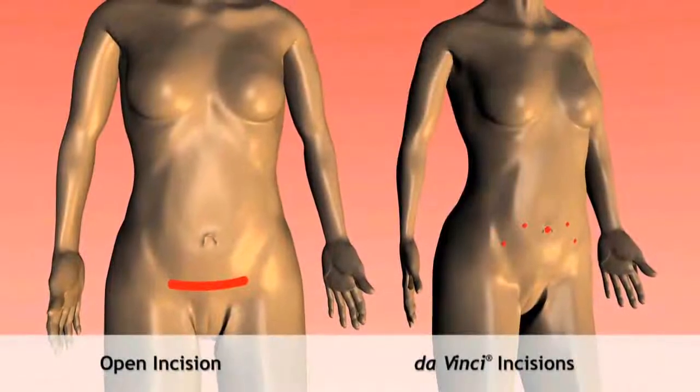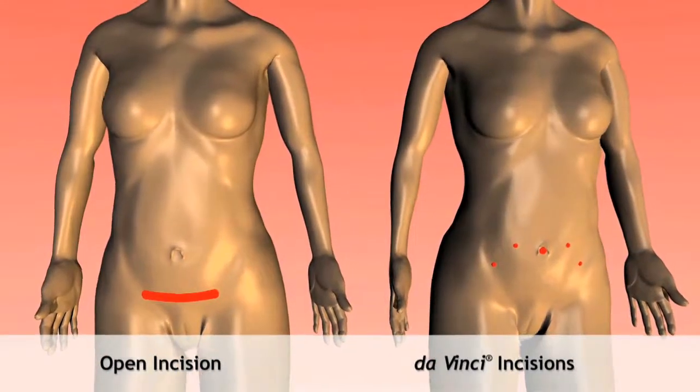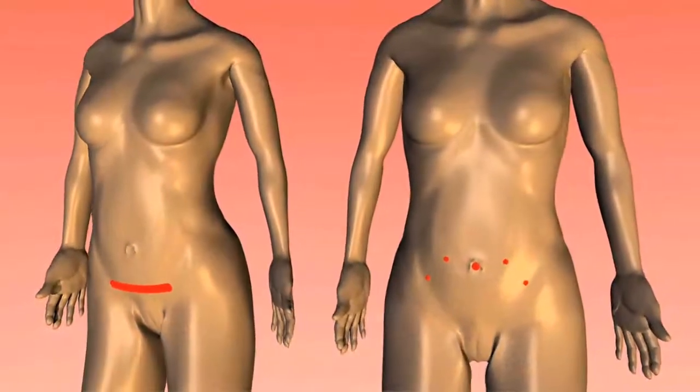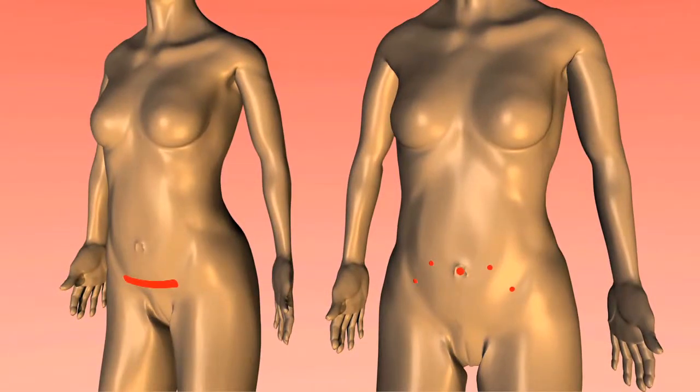Now, the incisions from a robotic surgery can be placed at particular levels. And I've actually had patients draw out where their bathing suits go, their bikinis go, and actually make the punctures within those lines. So it's very controllable that way. There's a small incision at the belly button, so that one's kind of hidden. And then there's a couple other staggered incisions with an emphasis on trying to achieve a good cosmetic result.